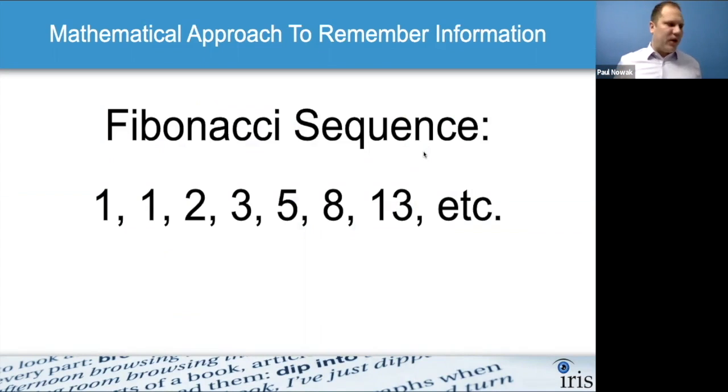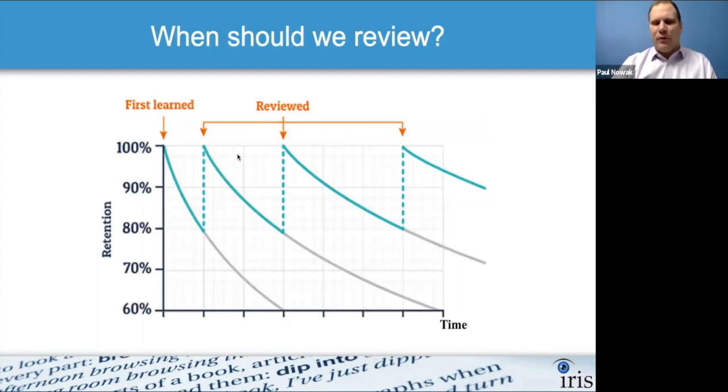Now you need to review, because aren't there some books that you've read that you can't remember what they were about? I'm sure there are. There are books I've read when I was in school, like in high school, and I can't remember what they were about. But I can tell you if I liked them or didn't, but I can't remember the plot, the details. So this Fibonacci sequence is a good way to think about when you should review.